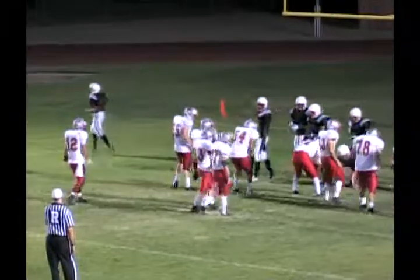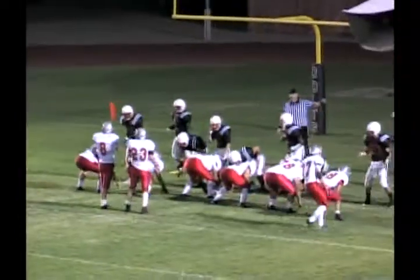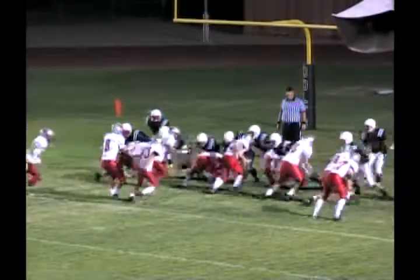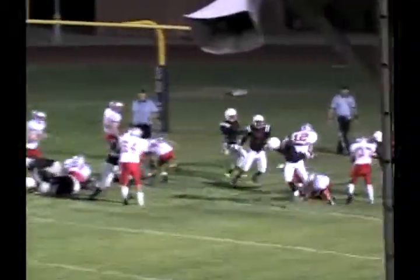Back to the line with 28 seconds left. 2nd down and goal, Mingus. Herndon and Hanks split in the backfield. Awaiting the snap from the gun. Handoff to Herndon to the right side. Into the end zone, untouched. Touchdown, Mingus.